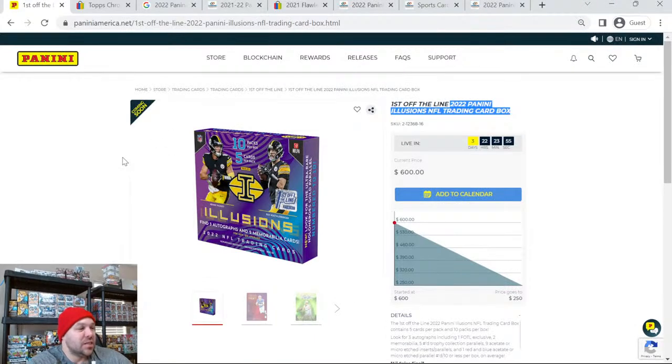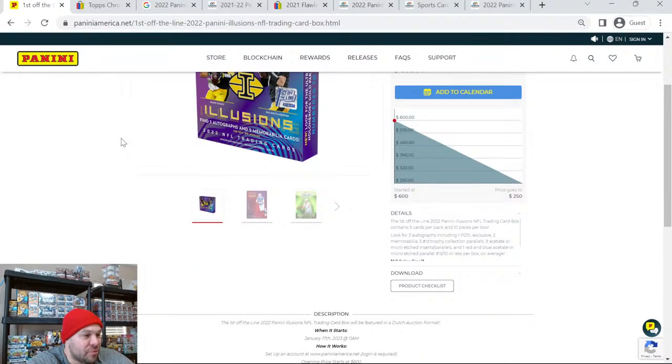So you're getting 3 autos, 1 first off the line exclusive, 2 BIMs, numbered to 5 trophy collection parallels, 9 acetates or micro etch inserts, 1 red and blue acetate or micro etch parallel numbered to 10 per box.